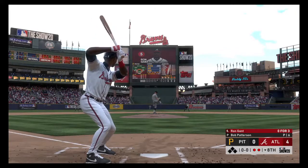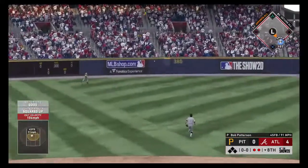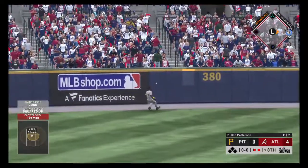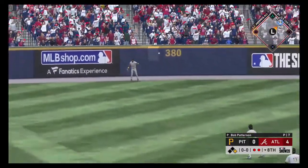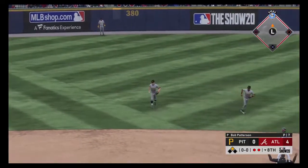First pitch coming. Here it is. Line toward the alley in left center. And this is into the alley and ought to be good for extra bases. And he is into second with a 2-out double.